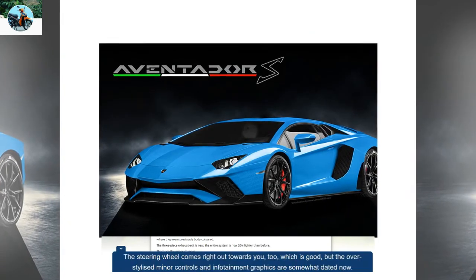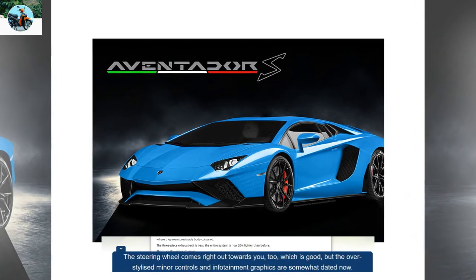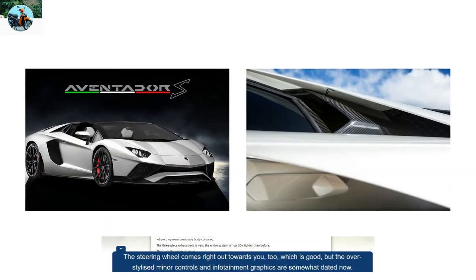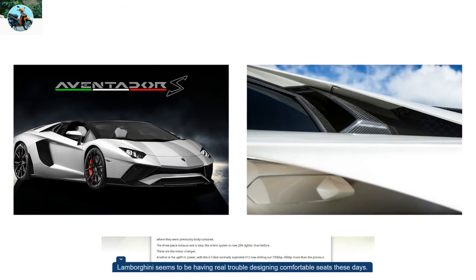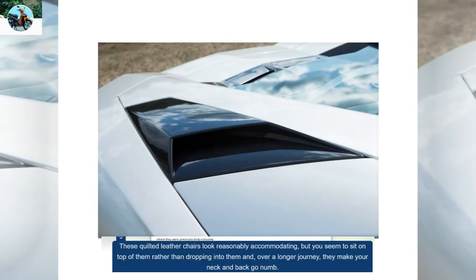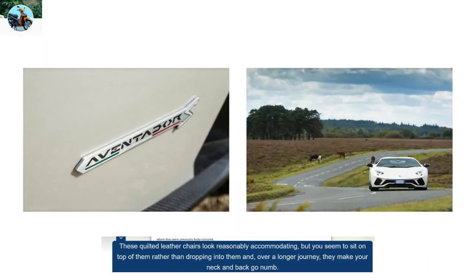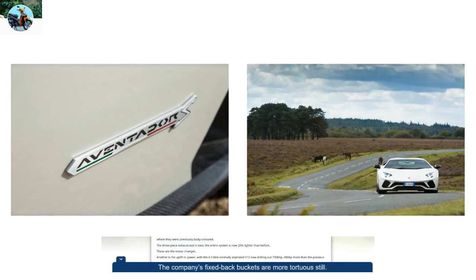The steering wheel comes right out towards you, too, which is good, but the over-stylized minor controls and infotainment graphics are somewhat dated now. Lamborghini seems to be having real trouble designing comfortable seats these days. These quilted leather chairs look reasonably accommodating, but you seem to sit on top of them rather than dropping into them, and, over a longer journey, they make your neck and back go numb. The company's fixed back buckets are more tortuous still.